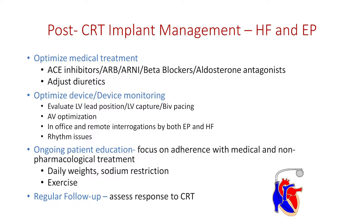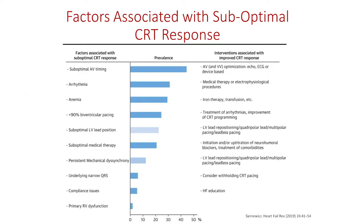So patients need to know that they need to continue to take their medications. So factors associated with suboptimal response. This is a study that actually looked at why people are not responding and what are some of the buckets that you see. So suboptimal AV timing. So again, AV optimization. Medical therapy.